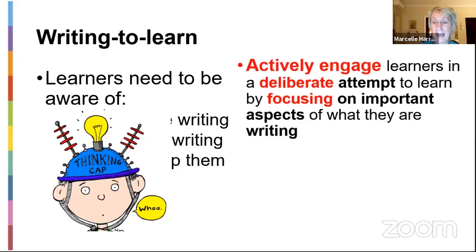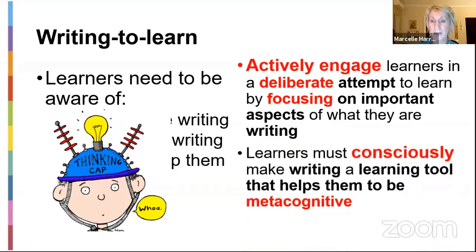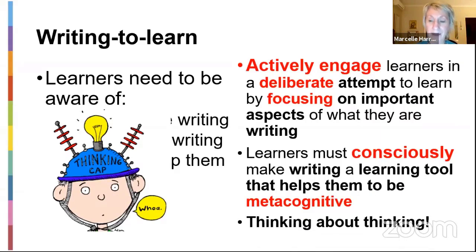So students are going to be actively engaged and deliberately writing while they focus on important aspects of what they are writing. So everything is focused, it's conscious, it's not subconscious, and it's active when they are busy writing. So they're going to use writing as a tool, thinking about things consciously to become more metacognitive about what they are going to do. Now, there's lots of big words there. What is metacognitive? It's thinking about thinking.